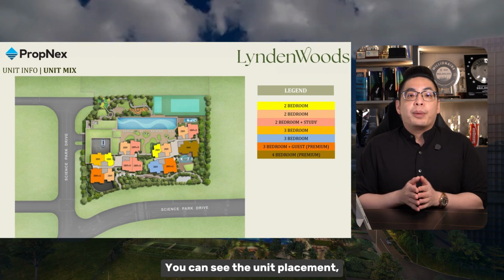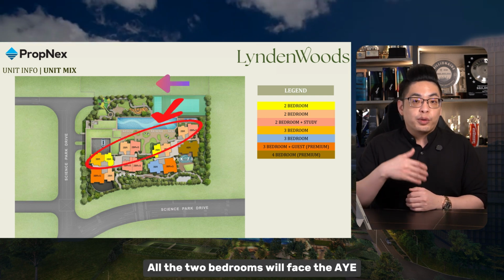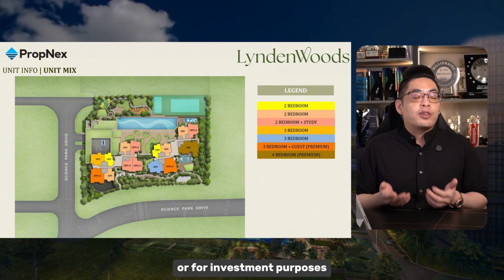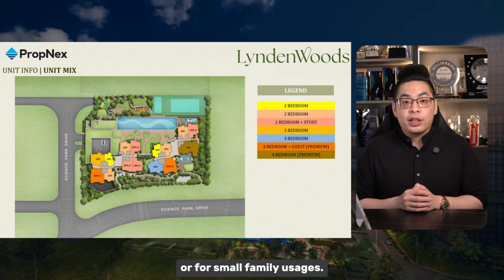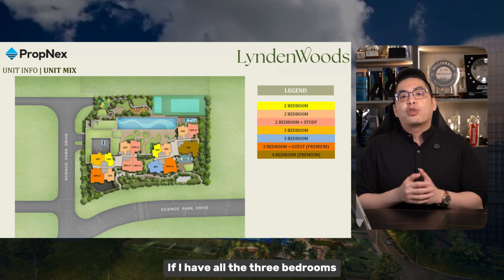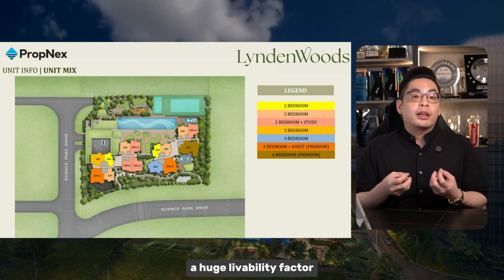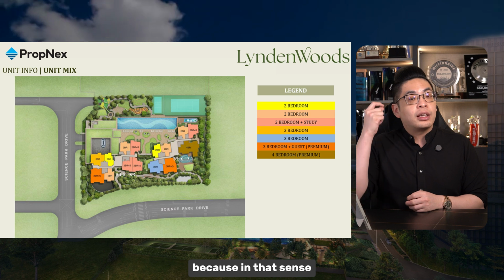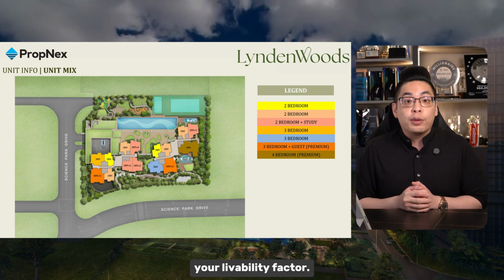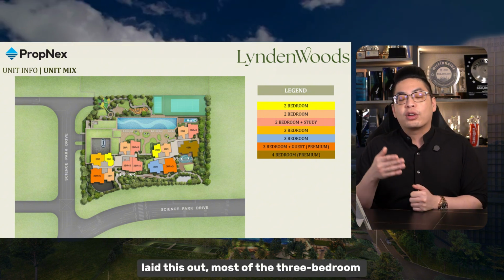You can see the unit placement, how the developer has smartly laid it out. All the 2 bedrooms will face the AYE because they are likely to be for investment purposes or for small family usage. Most importantly is always the livability factor. If I have all the 3 bedrooms facing the AYE, that will be a huge livability factor not in check, because if you're going to move in with your family, the noise may affect your livability.